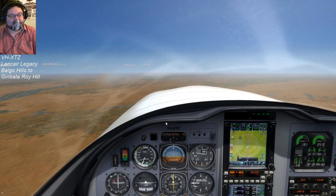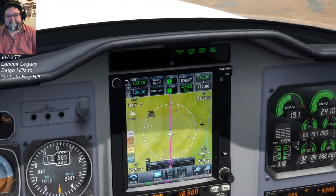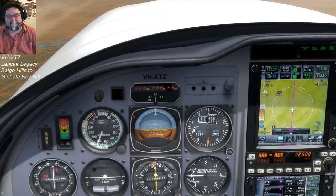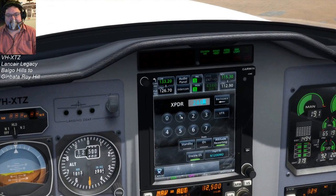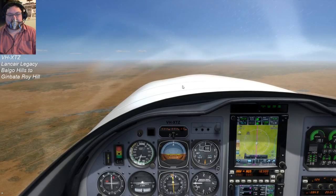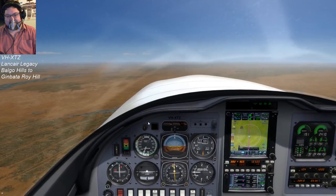Ten under. That's fine for now. This ETA hasn't changed much. Still at 324. Still looks to be 220. ATC dropped us, so VFR. Time 12:15. Yeah, we're going to be over that. It plays tricks on you because you can see so far when you're up this high.